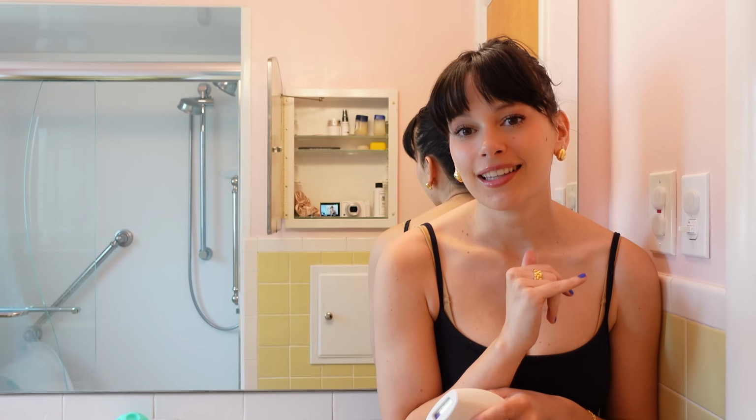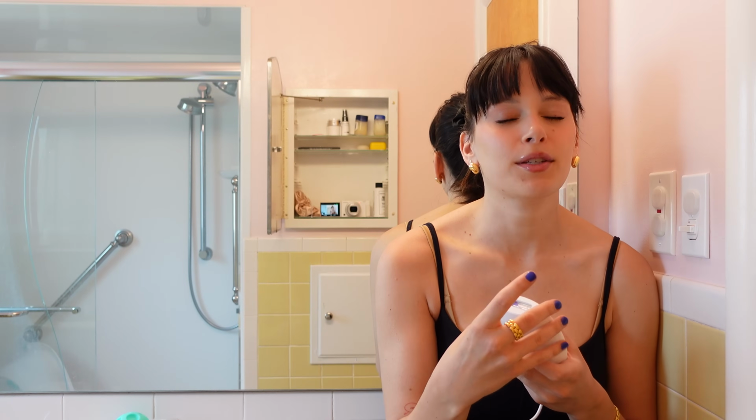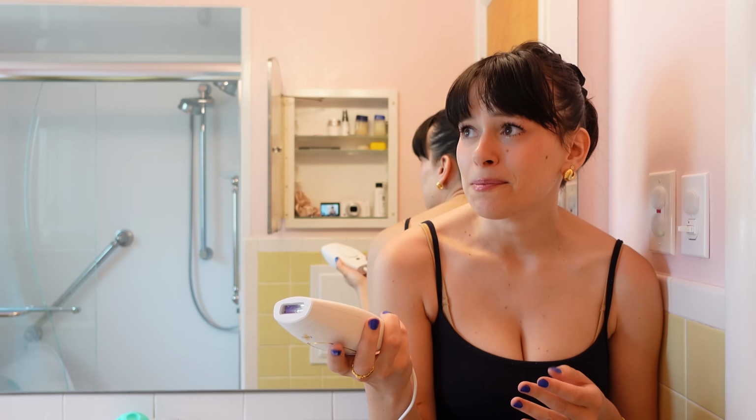I started using it on my armpits because I wanted to work in a small patch, and I was still skeptical, even though I heard reviews about it and know other people really like it. I was like, I'm not gonna do my whole leg if it's not gonna work. So I started with my armpits, and once I started seeing the hair thinning, that was enough for me to be like, okay, I'm gonna do my lower calves and also my bikini line, because I get such bad ingrown hairs. So now I've been using the device probably 6 months.